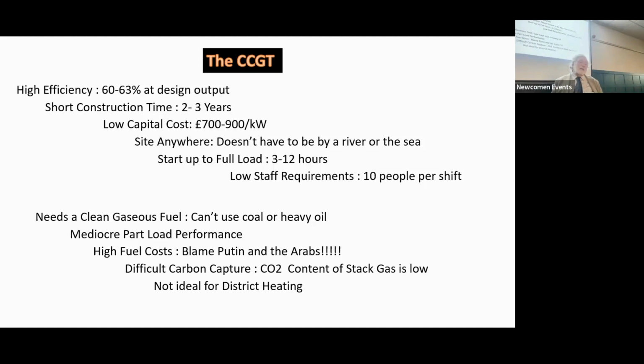You can build these plants and get your money back quickly. You can't do that certainly with nuclear plant, and you're struggling to do anything like that with steam plant. The capital costs are relatively low by today's standards, 700 to 900 pounds per kilowatt.